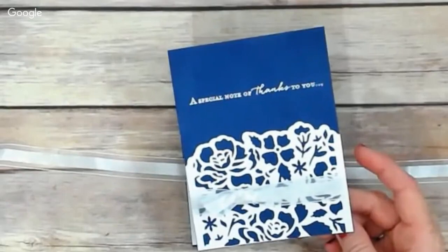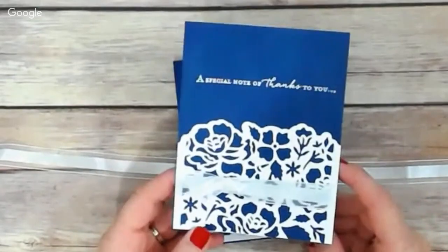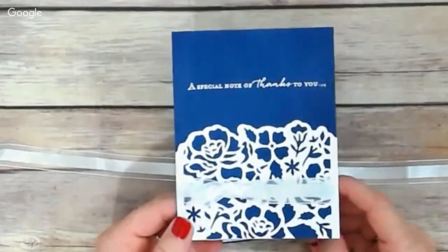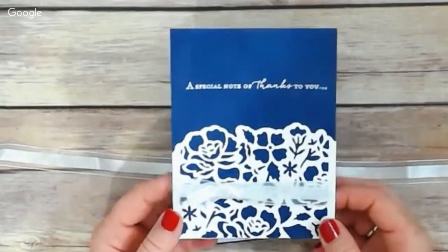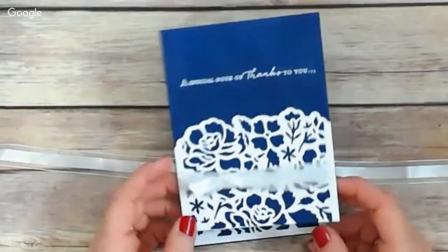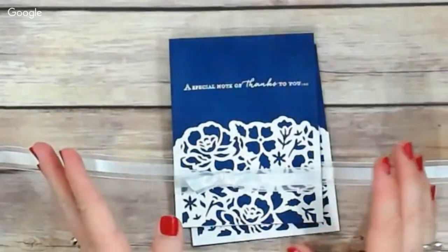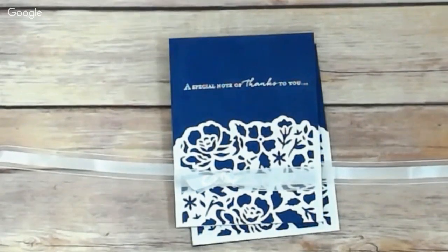So, yeah. So this is the finished card. Sorry about the dogs barking. This is my life. Okay, so I absolutely love these card kits this month. I think they turned out fantastic. They're a lot of fun.